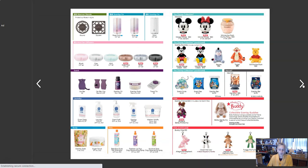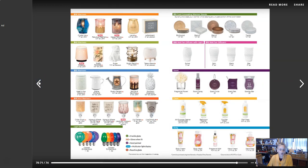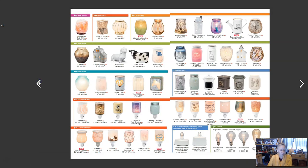And don't forget, when you're buying a warmer, to always consider getting an extra dish for it, because once the warmer is no longer available, sometimes it's really hard to get a replacement dish. So I always tell my customers it's a good idea to purchase the warmer and purchase an extra dish at the same time. That way you'll always have a dish, and if it gets broken, it's not going to be a big deal because you'll have a spare.